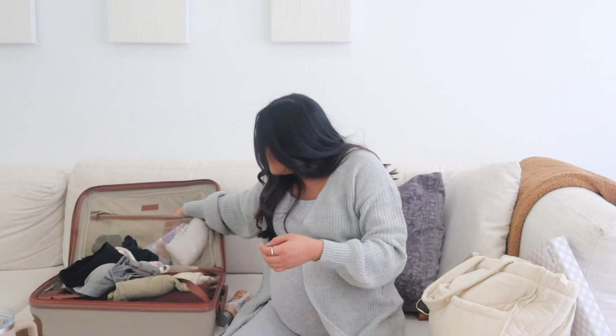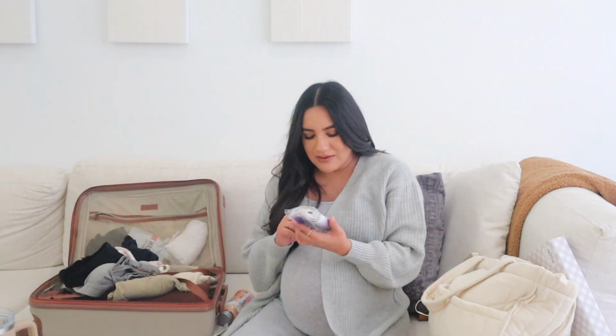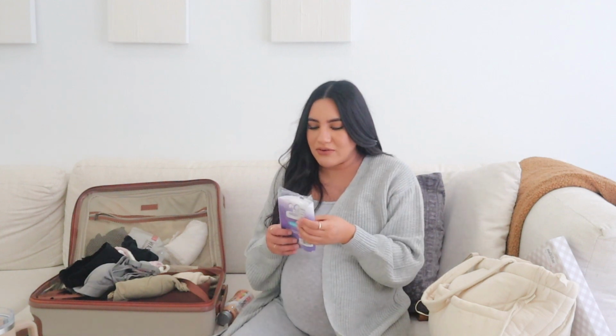And then they also told me that they were gonna provide everything for me as well, as far as postpartum stuff. So I'm not gonna be taking my thermoplast or my tux and all that. So I'm just gonna use whatever the hospital is gonna provide me with. But I am putting these disposable nursing pads, which I got from the Amazon kit sample stuff as well.